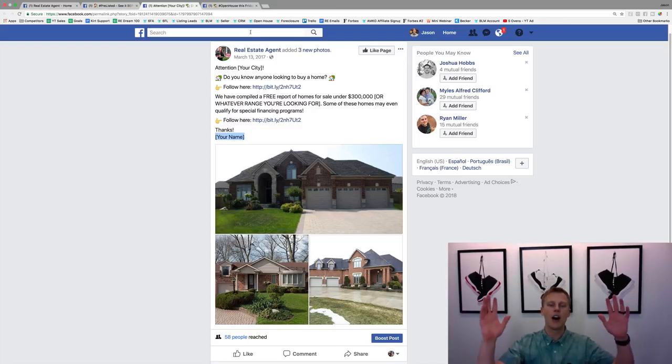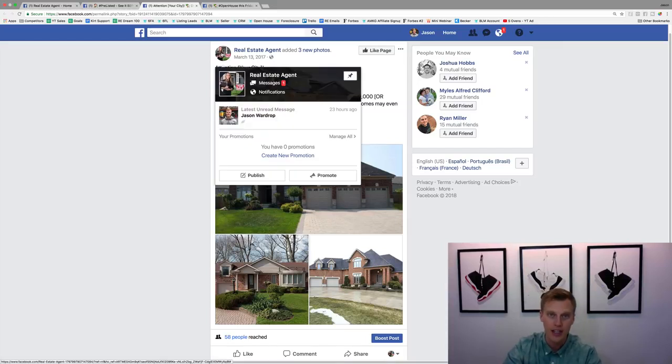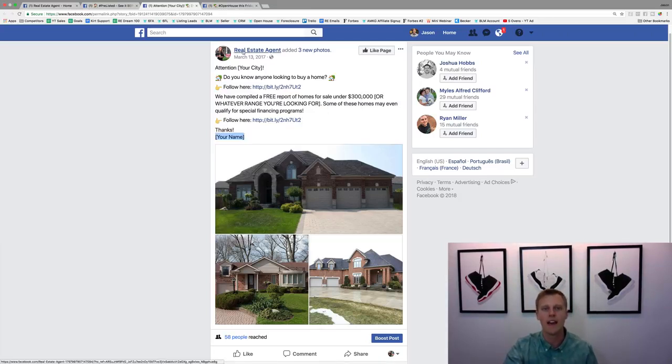And really quick, guys, all of these ads you want to be running from your own Facebook page. So you want to have a profile picture right there of you, not your dog, not anything else, your face, a little head profile shot like I've got right here, and then your name, not your company's name, not your business name, your name. And you can even say, for example, I would say Jason Wardrop, Park City Realty or Salt Lake City Realty or something like that.